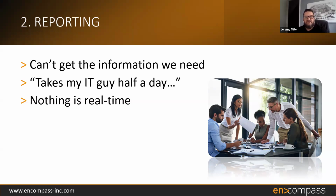But really, when we get into these evaluations and talk to companies that are in need of a change, mostly what we hear is we have all this information and we can't do anything with it. We can't get to it when we need it. They might say they can't get to it in a way that allows them to make good decisions. The reporting of the information is too manual or too difficult. Your reports might be obsolete the moment you print them out, right?